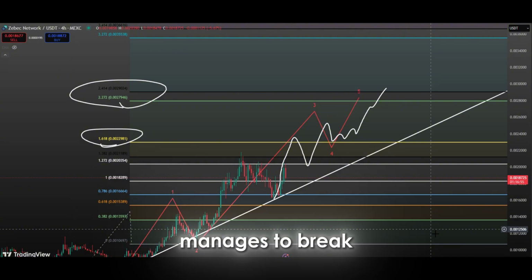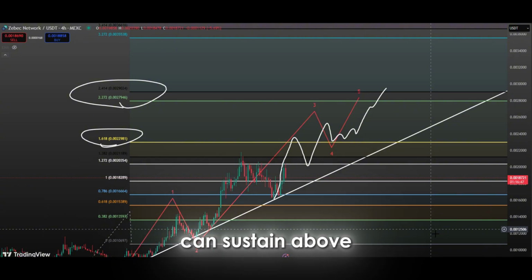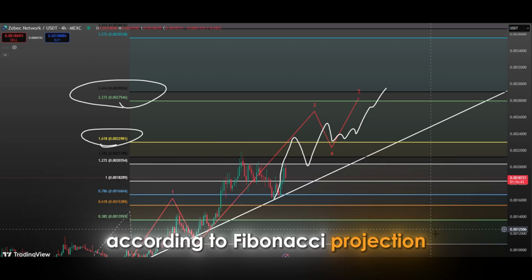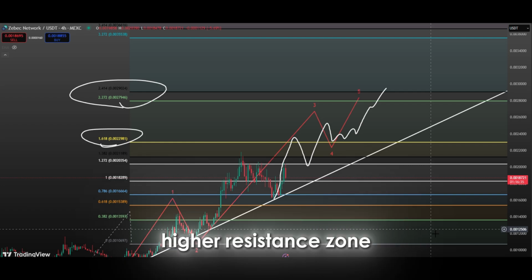If the market manages to break through this level with sufficient volume, the continuation of the uptrend is technically even more strongly supported. If the price can sustain above the 1.618 level, the next target, according to Fibonacci projection, is the 2.272 level. This area is frequently tested in extended third wave scenarios and represents a higher resistance zone.